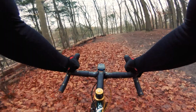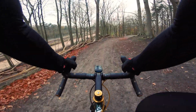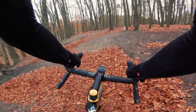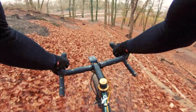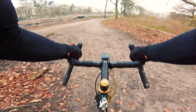I just climbed up this hill. It actually went surprisingly well with the slick tires. I'm not sure how the descent will go. Well, pretty good.